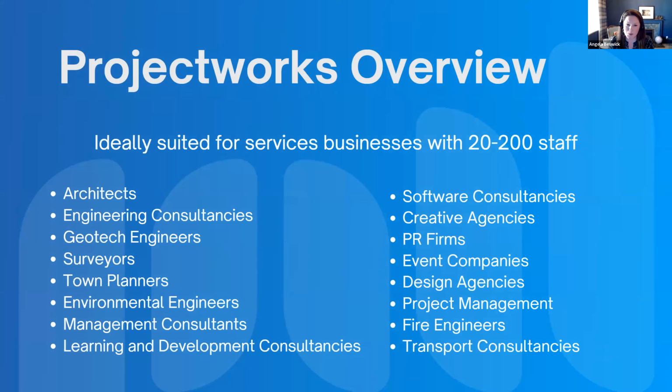We do have a lot of smaller clients. So we do have clients even less than 10 staff, but it really comes down to the business owner and their drive for having a solid financial control on their business. You know, how are these projects performing? Where are my problem children within the project? And where do I need to focus my attention?